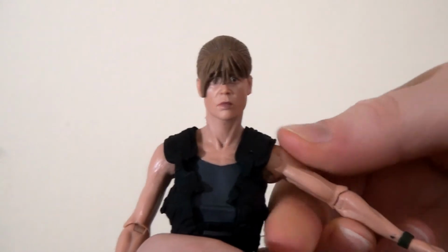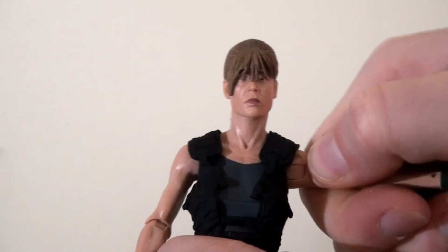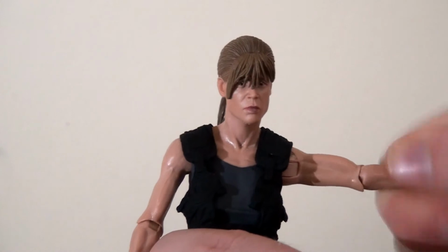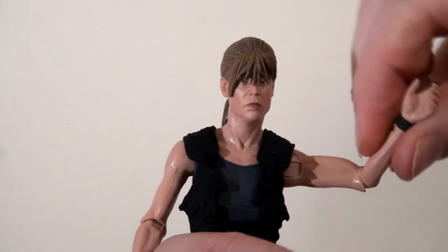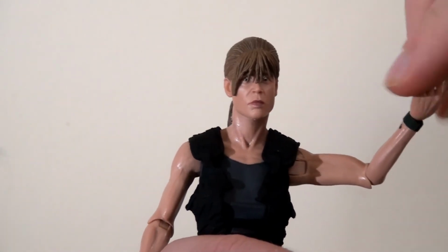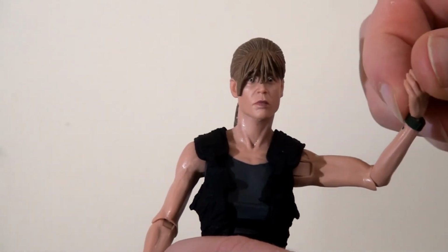Now she's also got ball-jointed shoulders, so her arms can kick up and out and to the side at a really healthy distance, which is great. She's also got a pin swivel at the elbow there, so of course the arm can rotate 360 degrees, and there's the hinge as well, allowing it to bend to about 90 degrees, well, just a bit less actually. But nevertheless, good strong articulation here. She's also got a similar pin swivel at the wrist, but it only seems to rotate. It doesn't really hinge in and out at all.